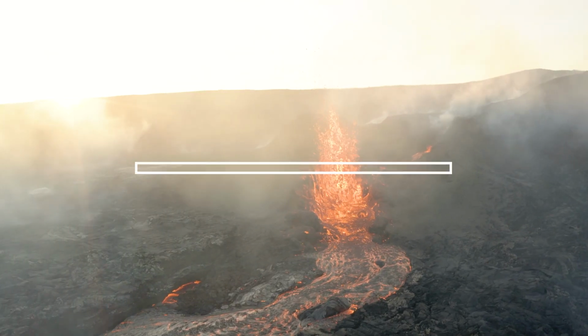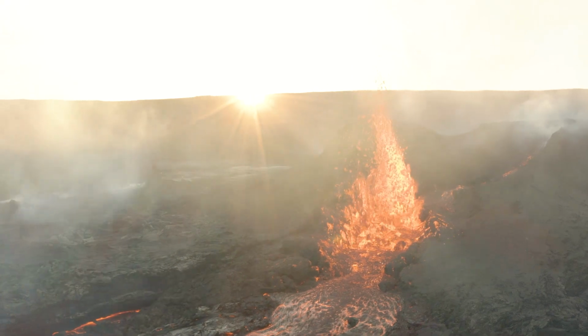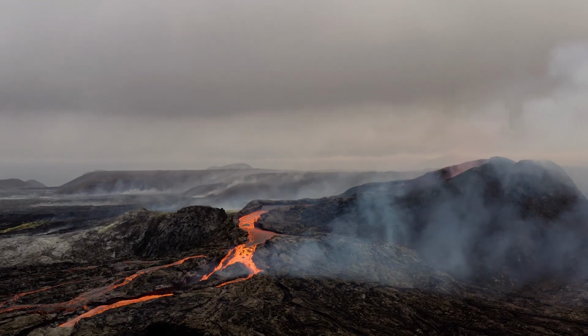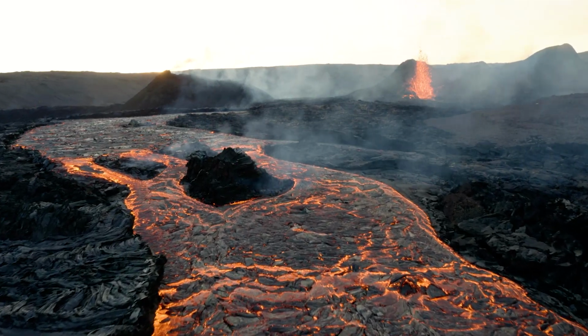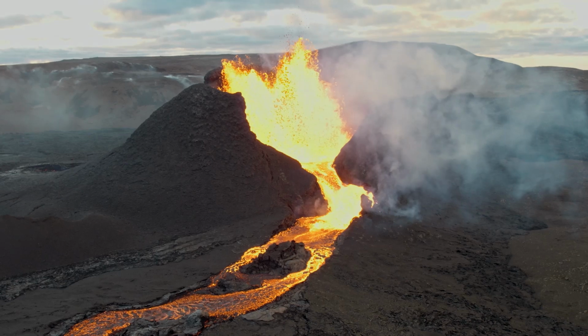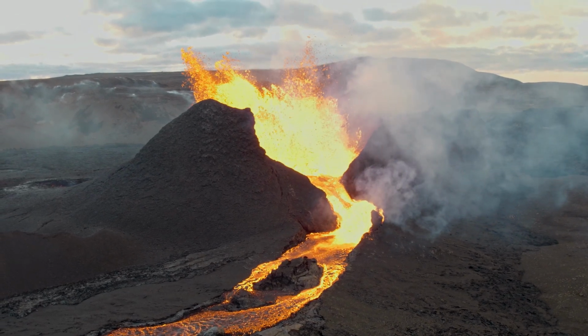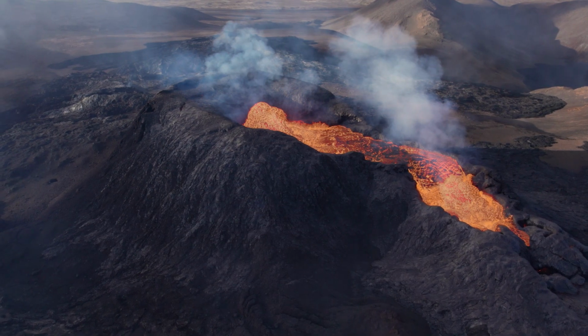Walk across an active volcano. Another unique hiking excursion you can take from Reykjavik is on the nearby Reykjanes Peninsula. Here you will find the Fagradalsfjall volcano, which erupted not long ago. This makes it Iceland's youngest volcano. As a result, you can still find the living lava flows here and discover the new land created by this volcano.